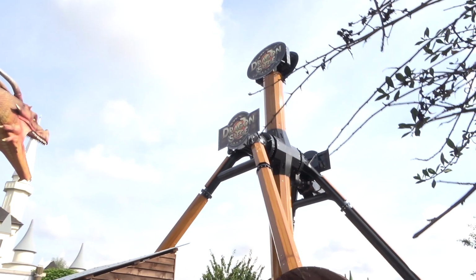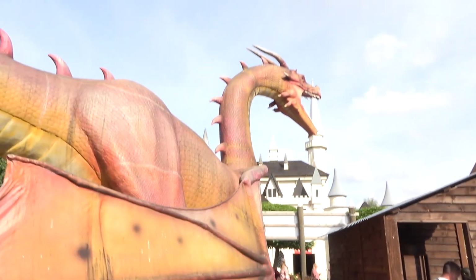Gonna go on to Dragon Siege, and I said that theming is just really cool. There's not many parks in the UK where you get that sort of theming. That's what I really like so far about this park.